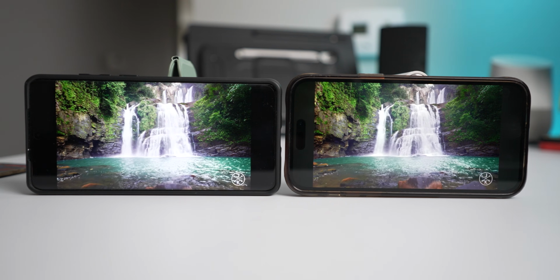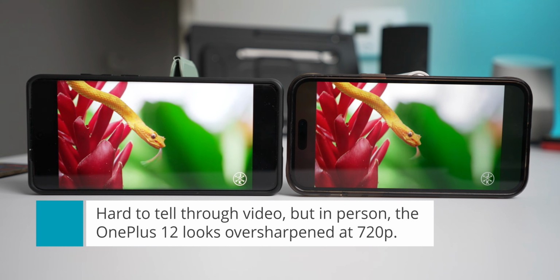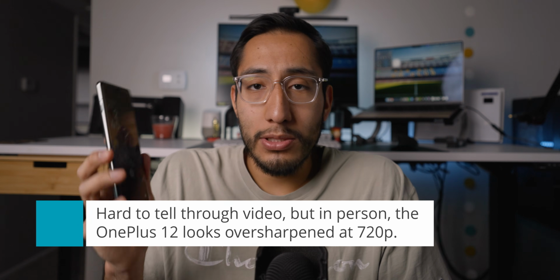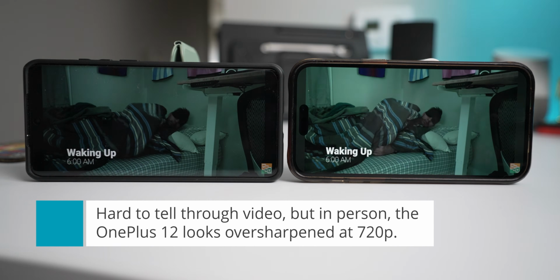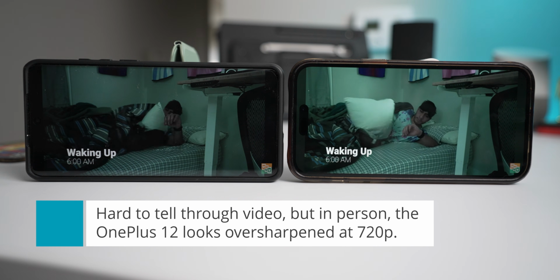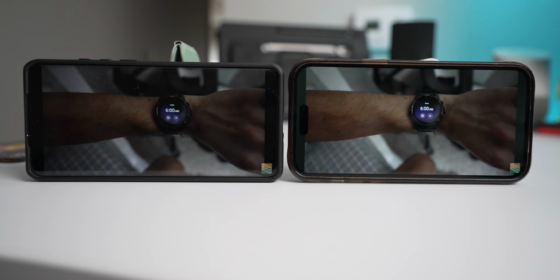I will say though, for some reason on the OnePlus 12, 720p in YouTube looks horrendous compared to other phones. If you compare this to say a Samsung or an iPhone or maybe even my Pixel 8 Pro that I have right now, you'll notice a difference in the 720p mode. The reason I point this out is because normally YouTube, at least for me, defaults to 720p. So the quality definitely looks pretty horrendous compared to other devices at 720p. Just changing it to 1080p will fix that issue, but that's just something that I wanted to mention because I'm constantly noticing that.